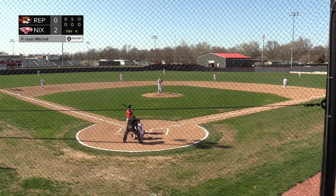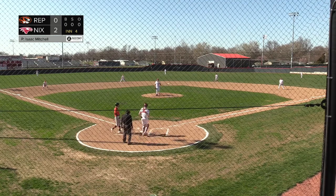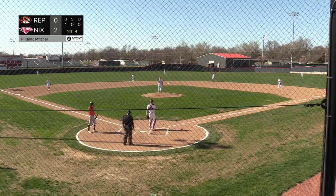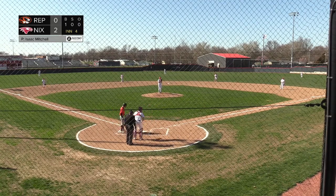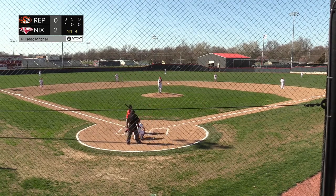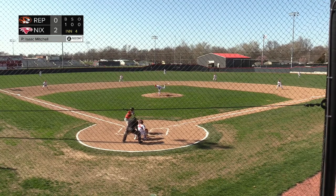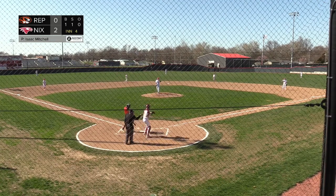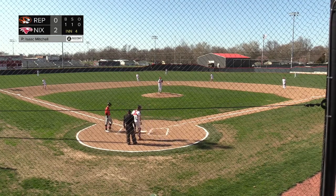Adam Brown leads it off here in the top of the 4th inning, the number 2 hitter. He struck out looking his first time up, and he watches the first one go outside, 1-0. Isaac Mitchell on the mound for Nixa. He's got 6 strikeouts through the first 3 innings. And the next pitch is swung on and missed by Adam Brown. It'll be Brown, Harrington, and Hill.